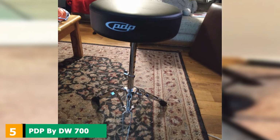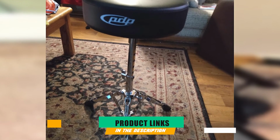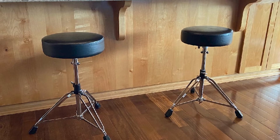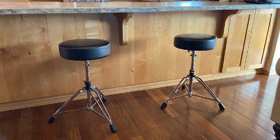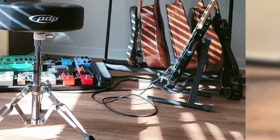The number 5 position is held by the PDP by DW 700 series. Next up is this throne from DW, which is like a budget version of number 1 on our list. It's sturdy and has rubber feet, and it's lightweight but still very stable. It's comfortable to sit on, and people seem to be pleased with it except for 2 things that we've found in several reviews.